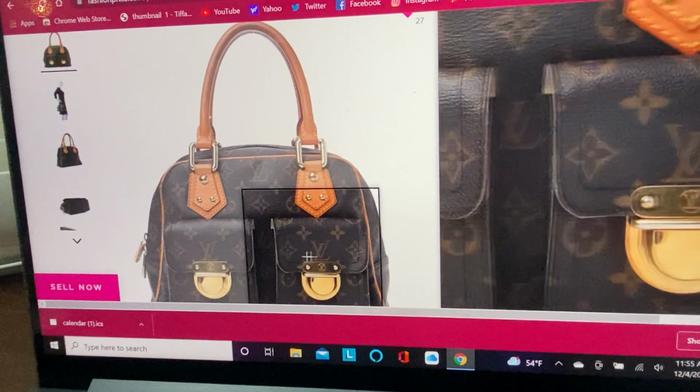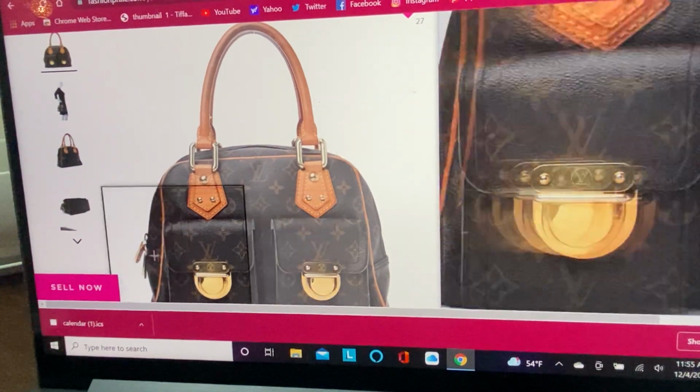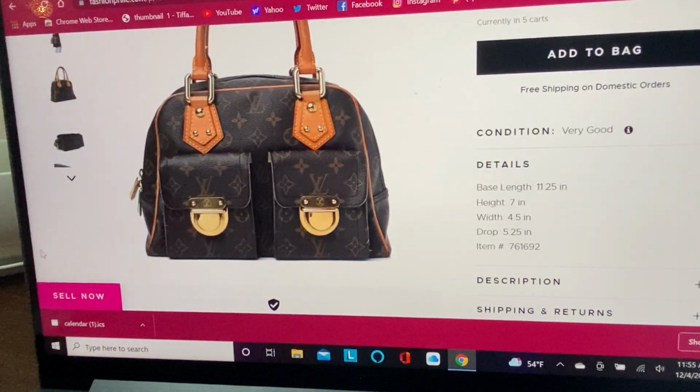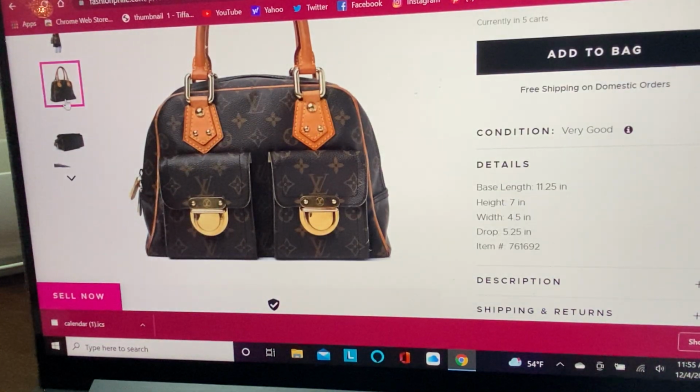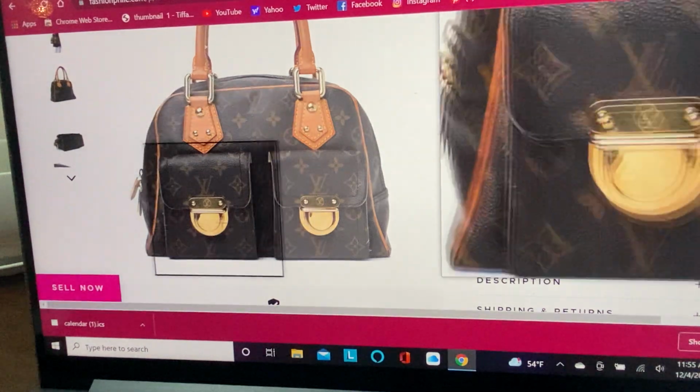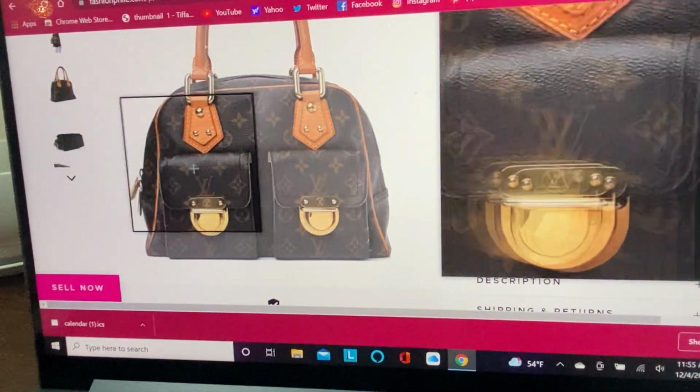These two little ones are adorable, although I'm not sure. They're not that big. This is a smallish bag, so I don't know what can be kept outside here. Probably not too much. I don't think you can even fit a phone in these little things unless you had it open.